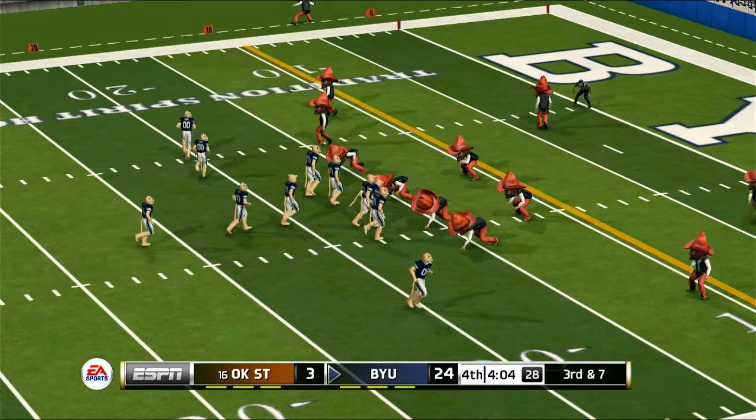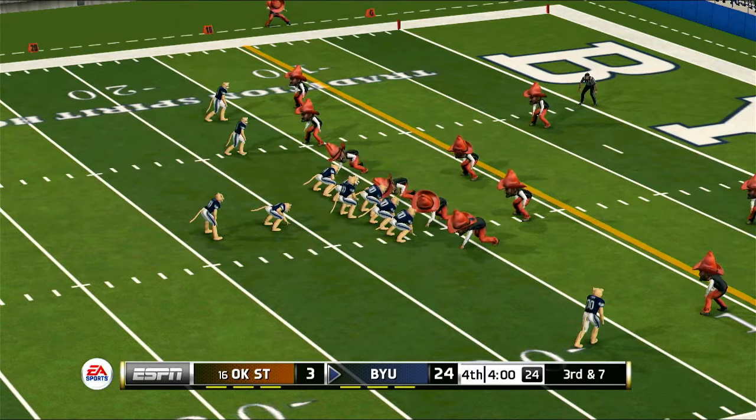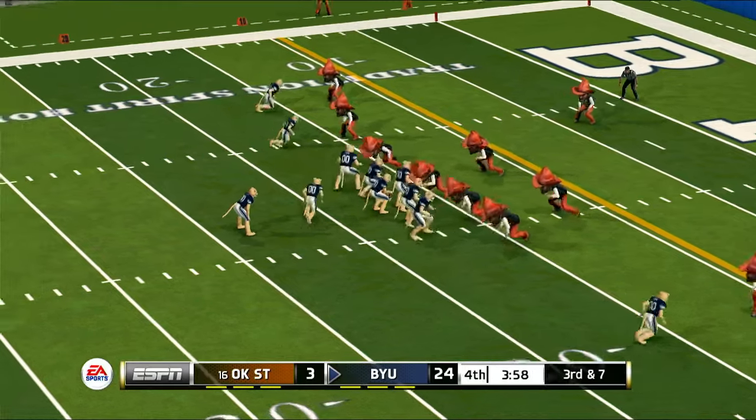Hey, watch number 33. Watch number 33. Let's get it together, defense. Let's get it together. Here we go.